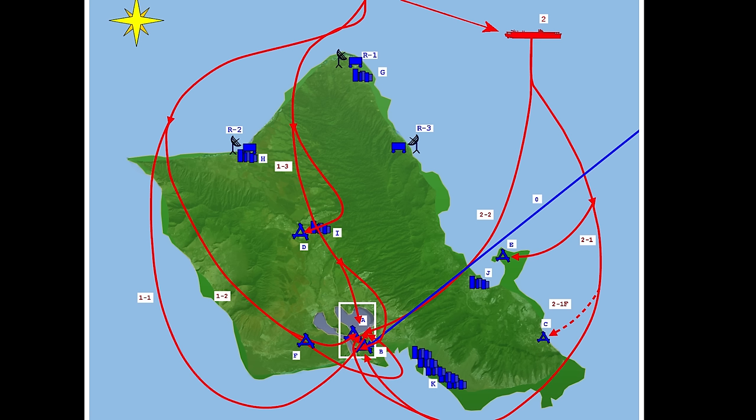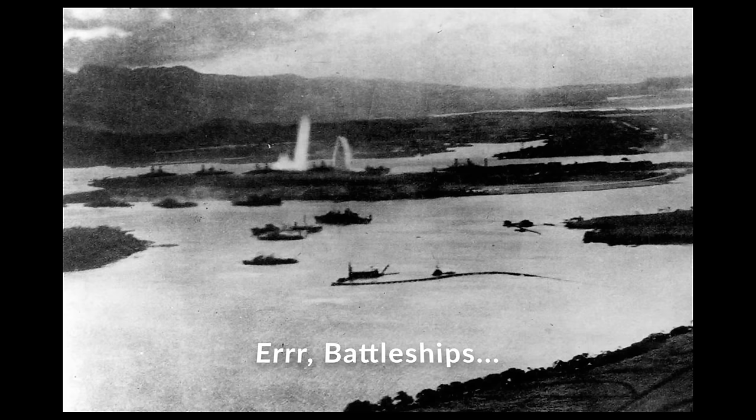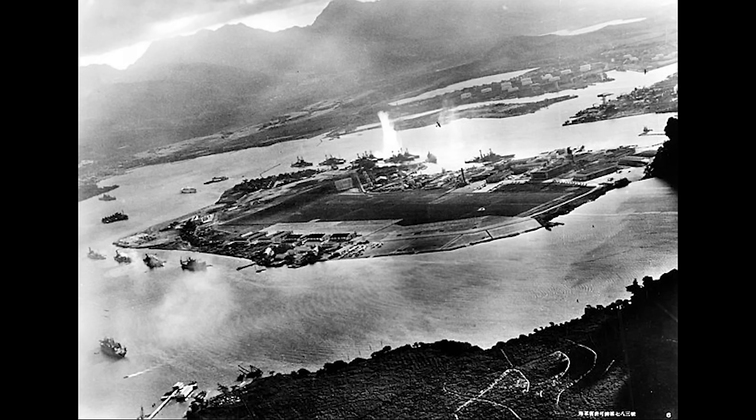Phase one, or wave one, on the left. Wave two, you can see on the right. This is shortly after the attack began. Bomb drop miss, and you can see a torpedo line going to one of the carriers. Shot of the opposite side, looking at Battleship Row and the mainland, and a bomb had just been dropped.